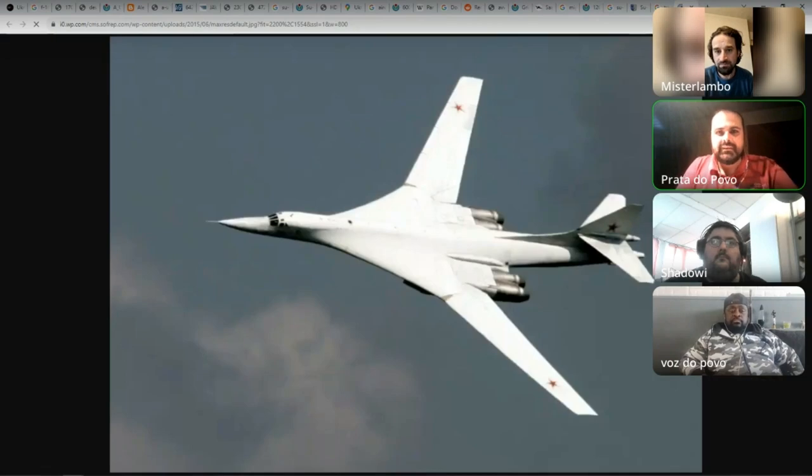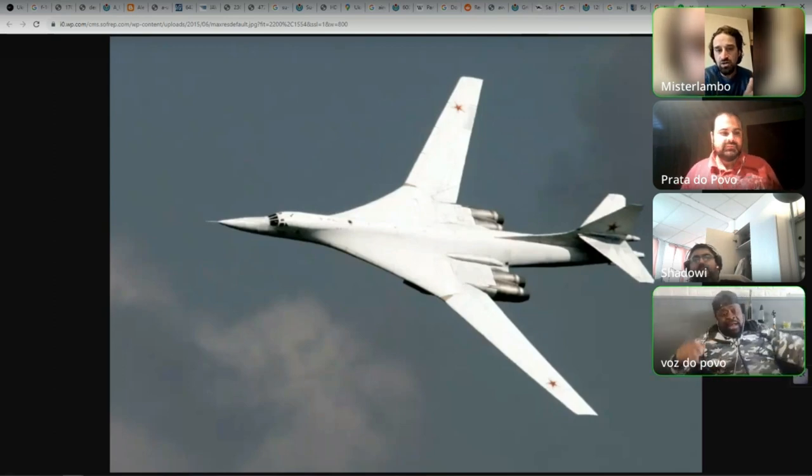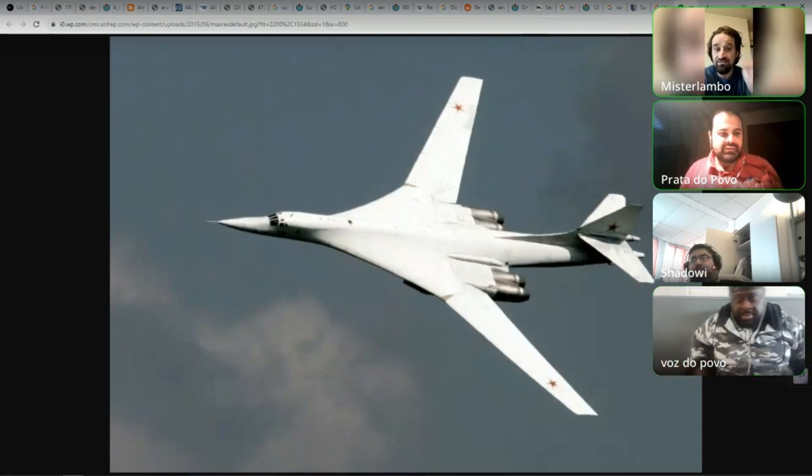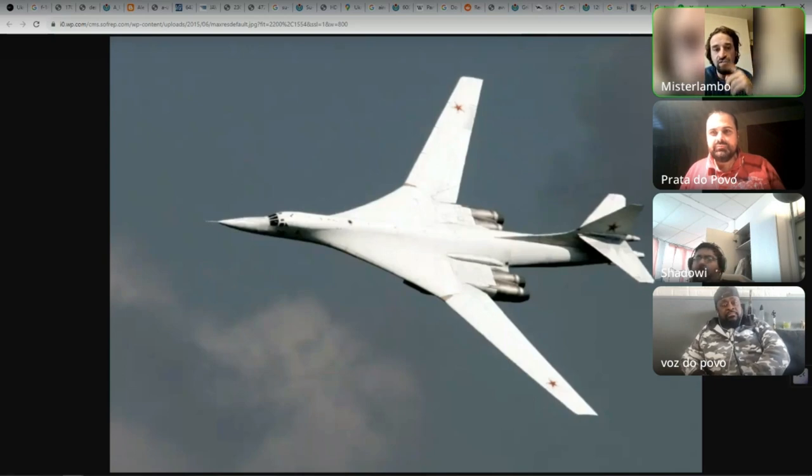Really? This can shoot a Kinzhal missile? No, it's a beautiful airplane. The Kinzhal has also been tested on the Sukhoi 57. They're just using the MiG-31. Why? Because it's very fast and can fly very high. It's one of their fastest planes and the more logical one to launch the Kinzhal. But the problem is, it can only launch one, so you need one plane for one missile. That's very expensive to do.